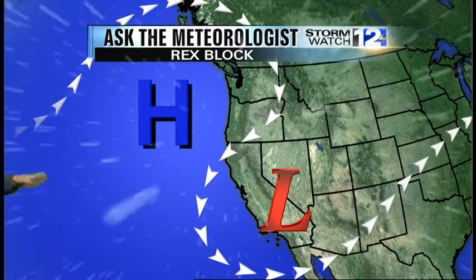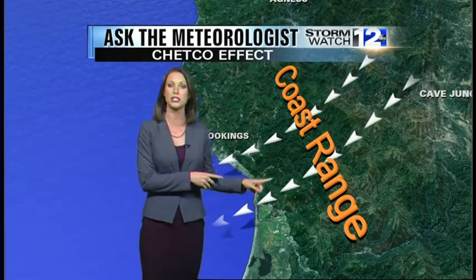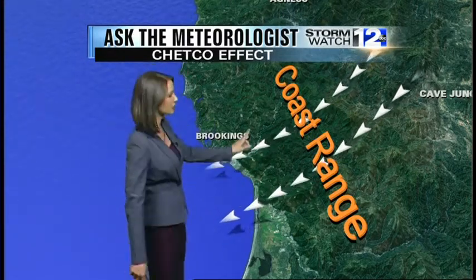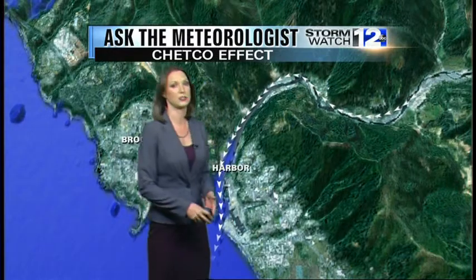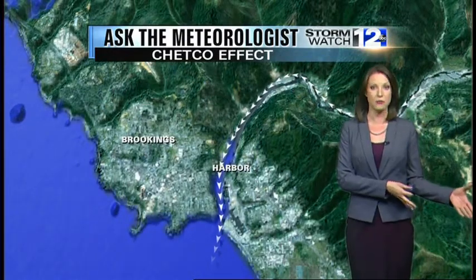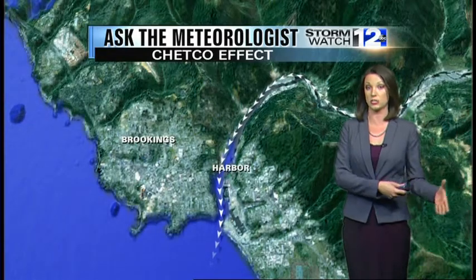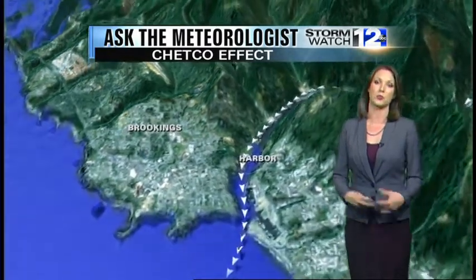So that high pressure offshore and that low pressure, the circulation around both basically provides this offshore flow, this easterly flow. And when you get downsloping from the coast range, you get what's called the dry adiabatic lapse rate to occur. And what that does is it warms the temperature, as the air goes down the hills into the coast, and it gets funneled into the Chetco River, and we see temperatures warm up very much.